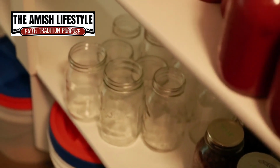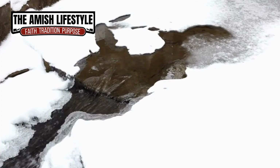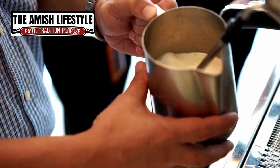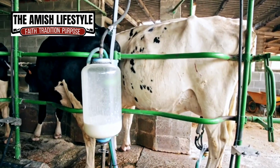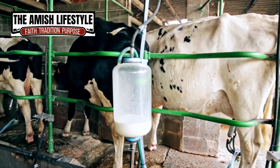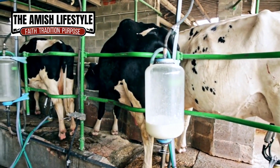Imagine putting a jar of milk into a spring house. The cold water flows around it. It keeps the milk cool without any effort. That's exactly how the Amish kept their dairy safe to drink for days, even in summer.